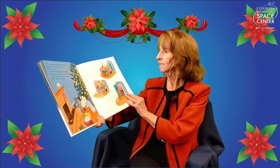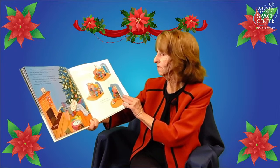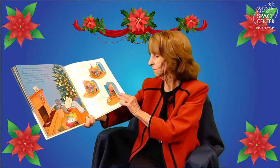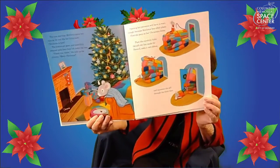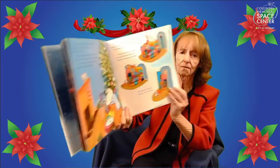Opening her presents will have to wait, though, because Mistletoe has other plans. First, she has to put on her pretty Christmas dress. Then she carefully folds the gift she has made for Norwell and adds a ribbon, and she squeezes the gift through the front door. It's a little mouse house, so it's really hard to get it through.